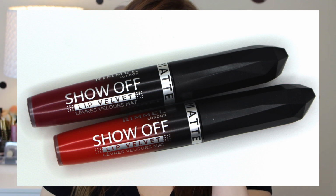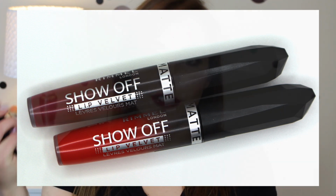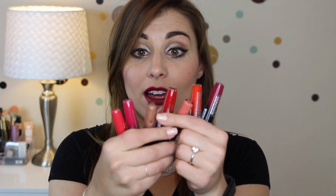The first product is from Rimmel, and this is actually a line I was really excited to try because I love the initial line so much. It is the Show Off Lip Velvets, and 2 to 3 years ago they released the lip lacquer version or finish of this lip product, and these are amazing. They are super opaque, high shine lip colors. You can see I love them. I obviously went hog wild on the display that I found, so really love them.